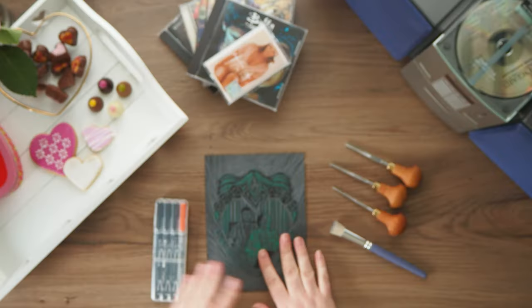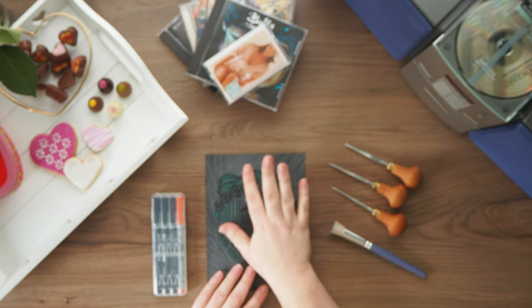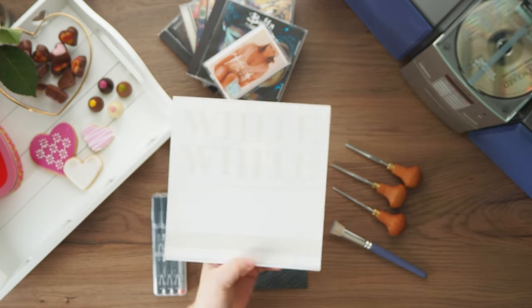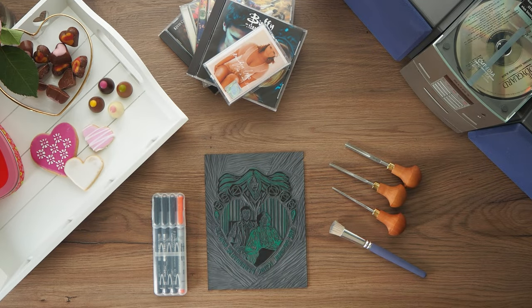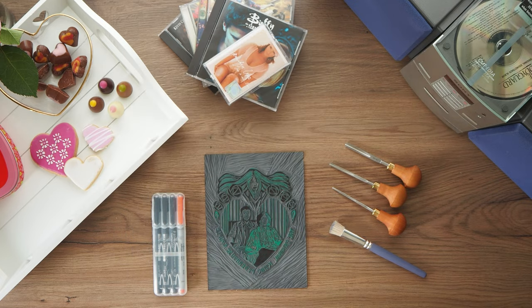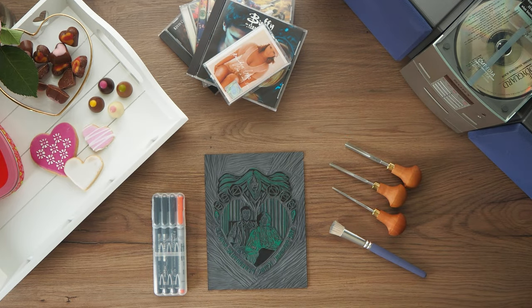So, going forward, ideally, I would have liked to have printed this on some lovely pink cardstock, like baby pink cardstock, and then black ink. But I don't have any pink paper stock, so I'm going to have a little bit of a play with some different papers as well. So I'm going to try with some Fabriano white, and I do like the idea of this square shape. I'm going to try some proper printmaking paper as well from Strathmore. I'm also going to try some super smooth Bristol paper as well. That's the super smooth one. Then I've got this Artful mixed media pad. I'm going to try some of that as well.